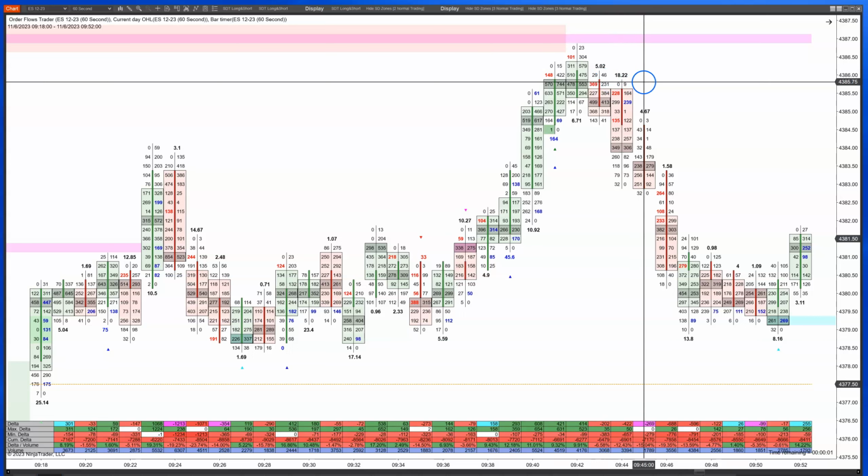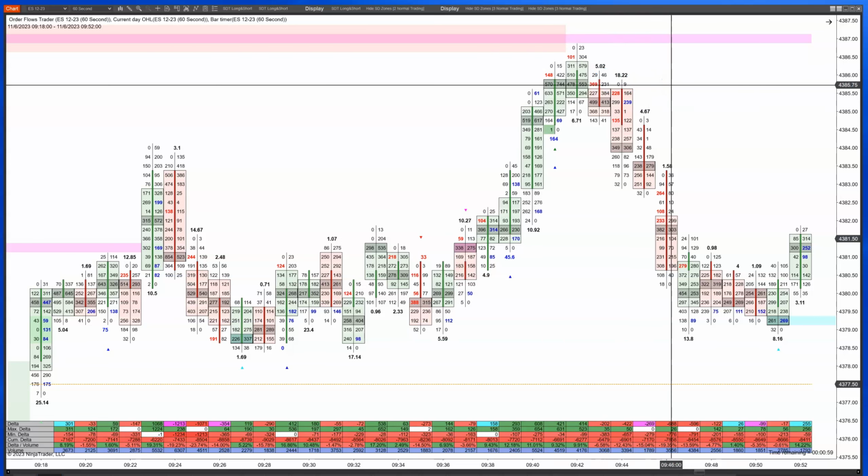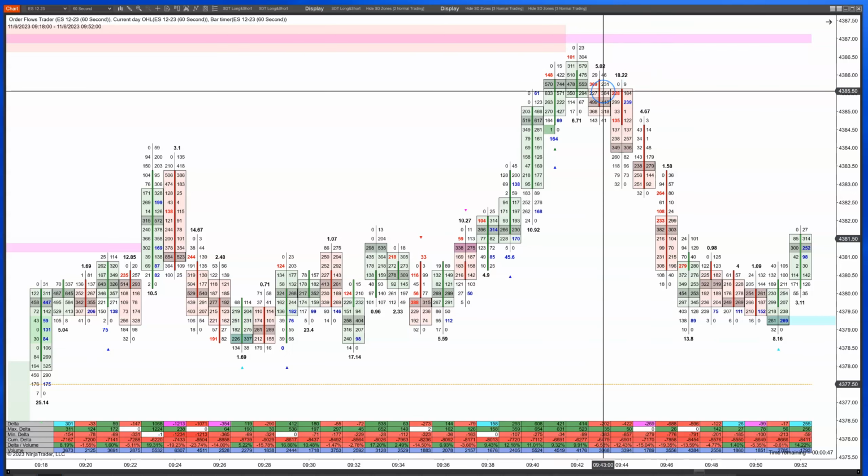Minus 200, minus 400, minus 200, minus 600. So it is declining. So you've had 3 little rallies that were just given back really quick in the delta.